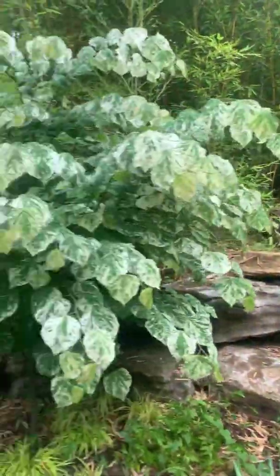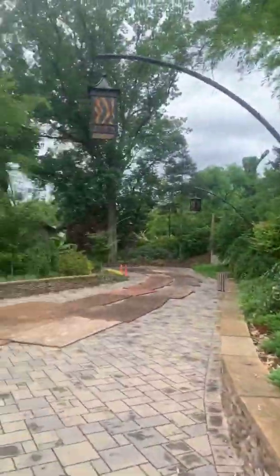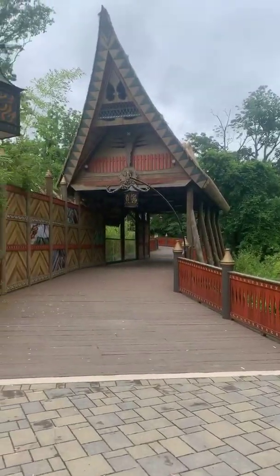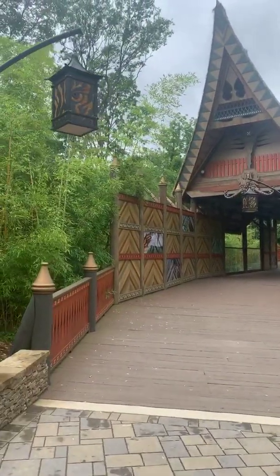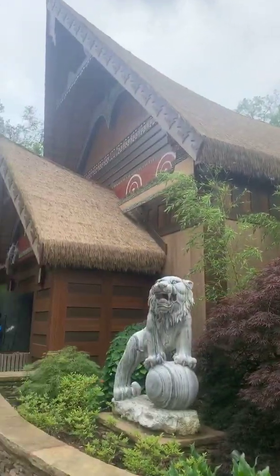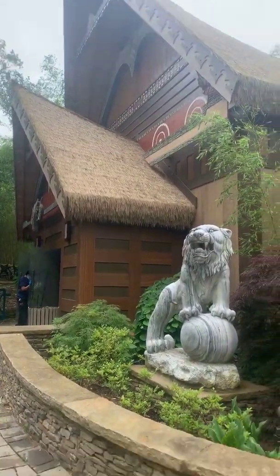So for now, I'm just gonna give you a quick pan around. If you've been to the zoo in the past year, you've probably seen this exhibit. Lots of cool architecture over here and cool animals too.